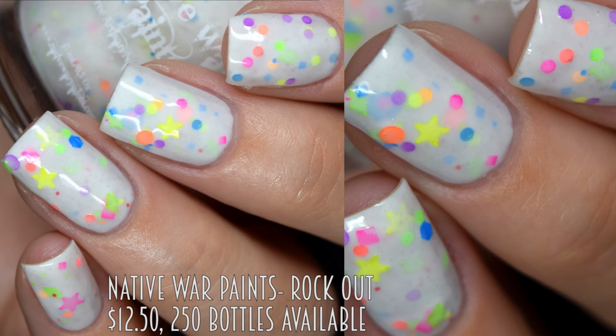That being said, you do get a good amount of glitter out without having to do any kind of fishing or holding the bottle upside down or anything like that. This did take 3 coats for me to be completely opaque. You will want a glossy top coat to smooth everything out on this one because it is glitter. It is going to dry textured. It's also glitter, so it's going to be a little bit difficult to remove. If you don't like the removal of glitter, I would recommend a peel-off base coat and or pure acetone for removal. But in my swatch photo, you're going to see 3 coats of Rock Out and a glossy top coat.